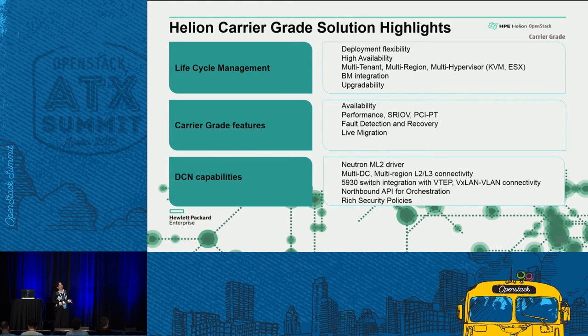Fault detection and recovery is very important for CSPs, and especially low latency detection and recovery. Live migration and host evacuation are all part of that. We have already seen some of the DCN capabilities, so I'll just go over it quickly here. It has a Neutron ML2 driver, which can coexist with other drivers such as SRIOV. We saw the multi-DC use case in detail.